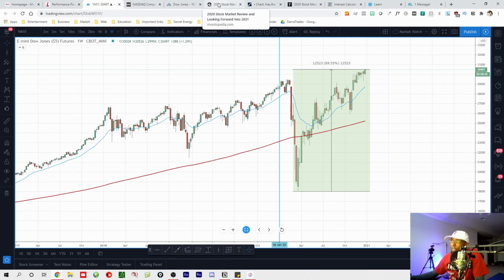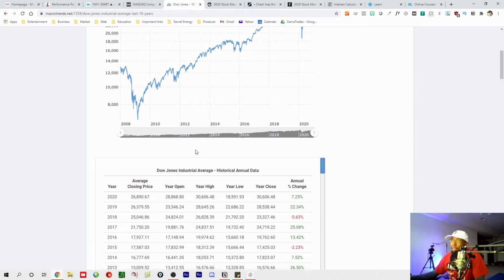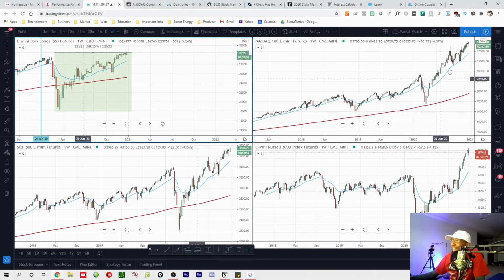All right, so if we look at it from just a yearly performance, this hasn't even been the best. There are some headlines out there saying this has been a record-breaking year, or the best year for Wall Street or whatever, which is kind of not true. The only reason they're really saying that is because we ended the year seeing new all-time highs, and of course they're mainly looking at the Dow, but all of the indices saw new all-time highs. If you look at this, you can see the Dow, the NASDAQ, new all-time highs.